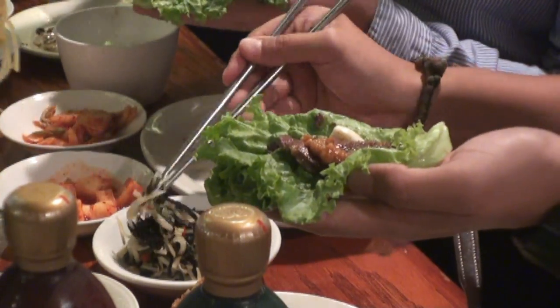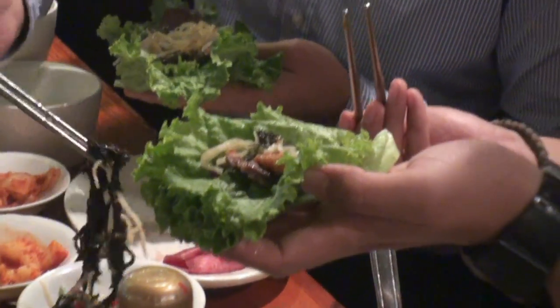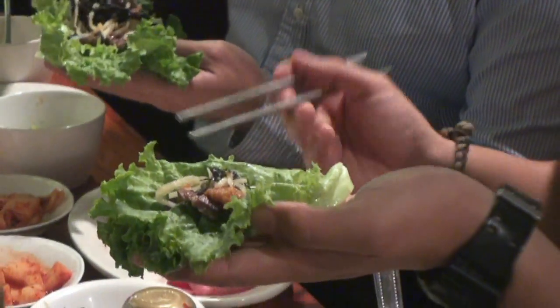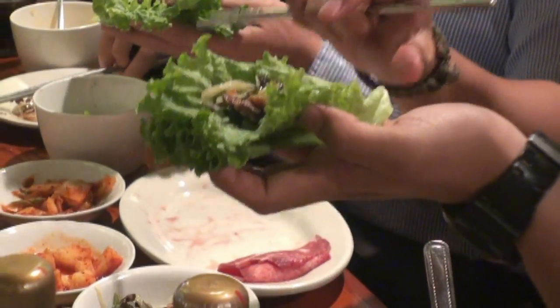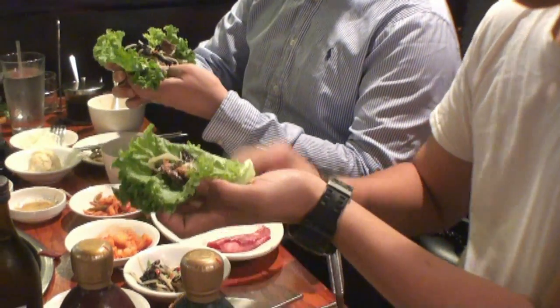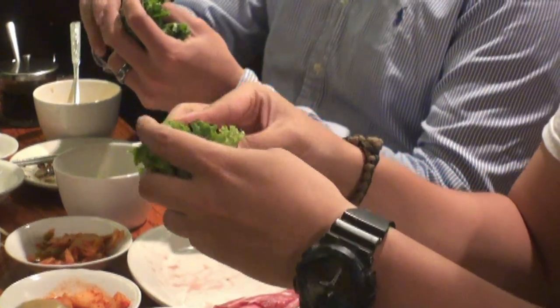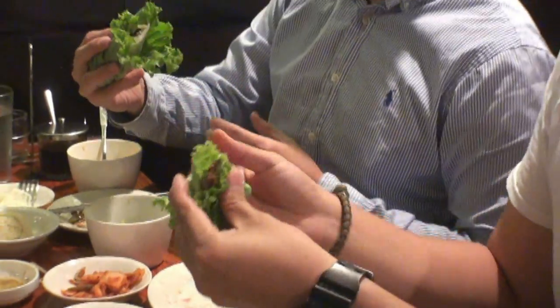You can put different side dishes that you like. Make your own. Some people put rice, I don't. So it's up to you. It's a low carb option. You don't want to make it too big, otherwise it's going to break and start dripping. So I like it just nice and small. It's like a roll. And then stir it in. Yeah, that's it.